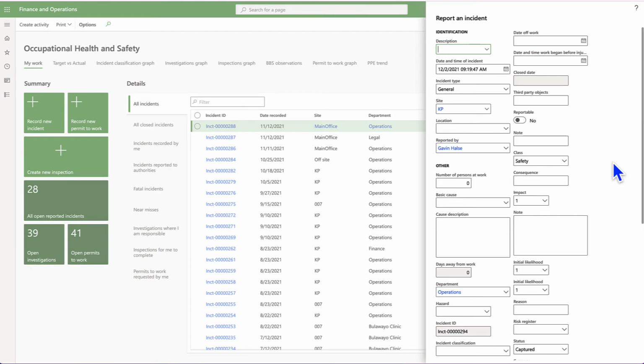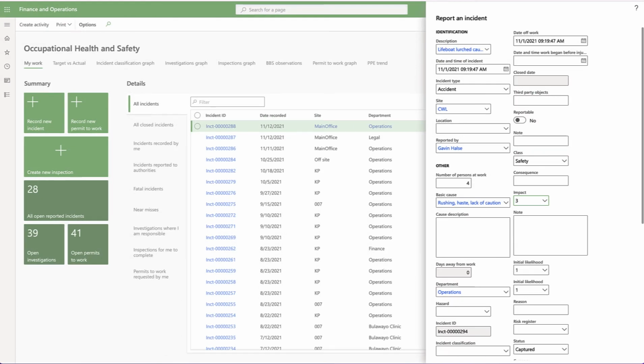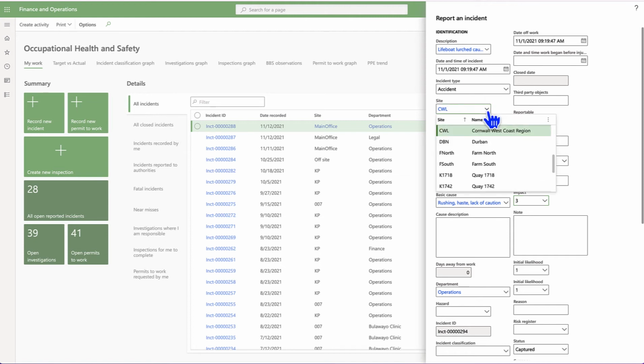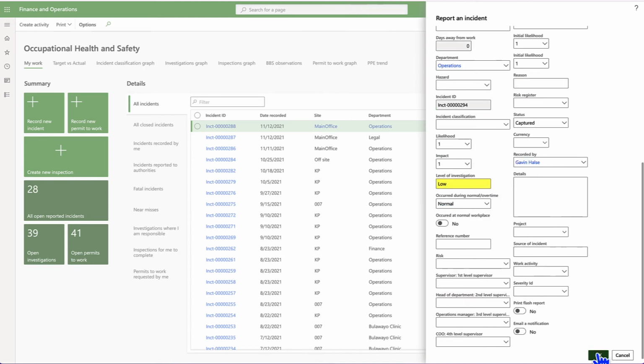I'm going to fill these out, and then we'll discuss them. So I filled out the basic information relating to this incident, and just to show you, we've got a description. We recorded the date and time. We recorded the incident type as being an accident. The location has been on the Cornwall West Coast region, the name of the person reporting the incident, and then we've done some basic cause analysis. So when we complete this, we will then be taken to a screen where we can fill out the rest of the information.